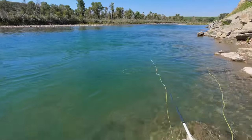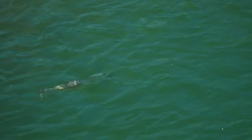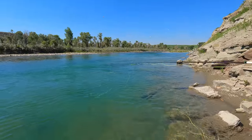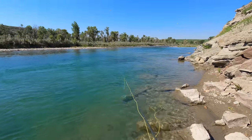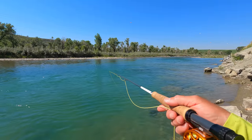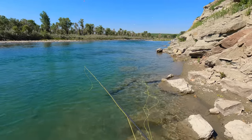Okie dokie. So this guy, after I missed it, went down deeper and then he went downstream, sorted himself out, and then he started feeding again. And he's right now, right out in the seam, just a little further up than he was before. And I'm just gonna try to get myself in a position where I can reach over this little seam here. He's right there. Just gonna wait for another rise or two here.